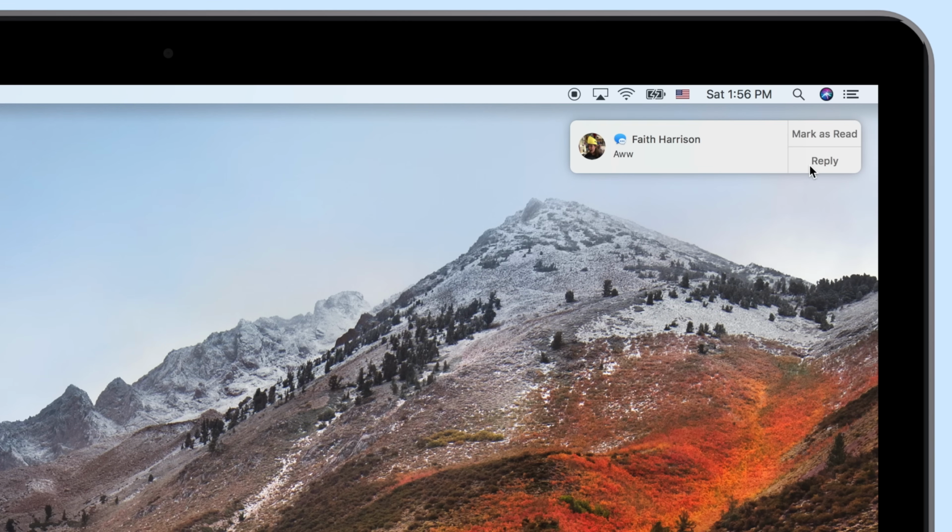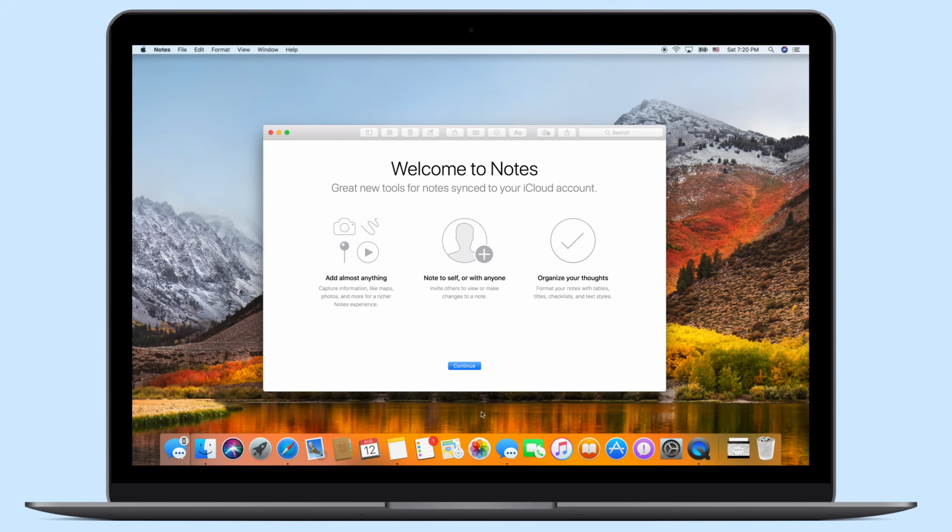Another change to the notifications: now when a notification comes in, you have the option to mark as read as well as reply, which is really handy because if you don't want to actually go in there and respond to the message, you have nothing to say, it wouldn't mark it as read until you actually clicked into it. Now you can do that right from the notification.